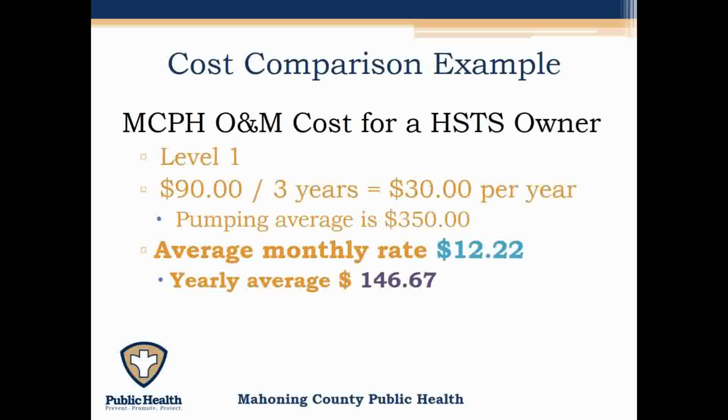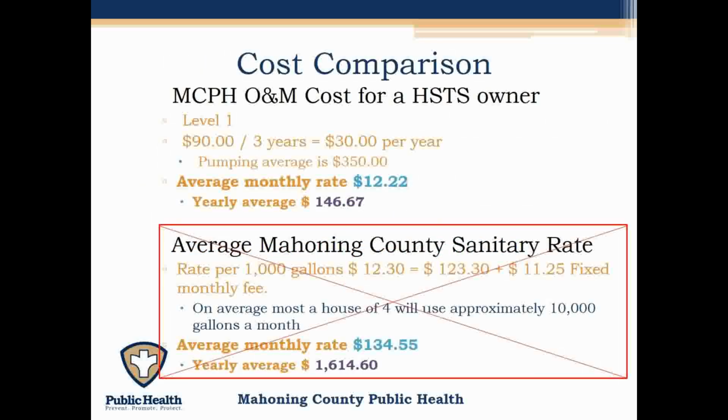So your level 1 systems, just to run this as an example. And again, this is only an example. Your level 1 systems, it is a 3-year permit at $30 per year, which means that's all paid up front at $90. So you divide that out at $30 per year. And the pumping average, around $350 to pump it. Not every tank needs pumped in that 3-year period, but they have to be evaluated. So this number, we looked at what pumpers charge and took the very high end of that, so we could get the best number available for you. This worked out to be a monthly average rate of $12 and a yearly average of $150. And that's if your tank needs pumped in that 3-year time frame. If it just needs evaluated, your fees will likely be much lower than that. So just keep that in mind.